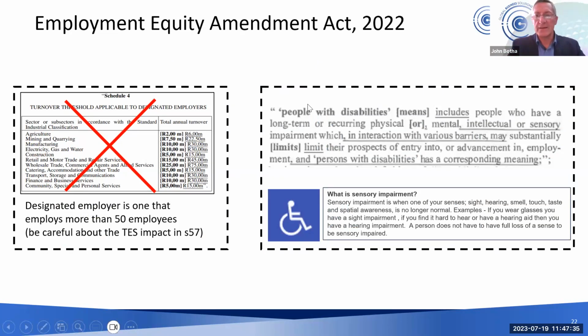That's step 1. Step 2, it has to be physical, mental, intellectual, or sensory impairments. Now, the underlined parts are the new additions. So previously it just said physical or mental, but they've included intellectual and sensory. And I think for me, a large part of that inclusion has got to do with the invisible conditions like depression, like anxiety disorders that are so prevalent. And sensory impairment is like sight, feeling, touch, smelling, spatial awareness. But the third component is the one that is the most important, and it says, notwithstanding these conditions, they must limit your prospects of entry into or advancement in employment. And in fact, they use the word substantially limit.